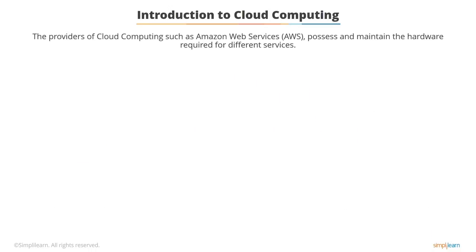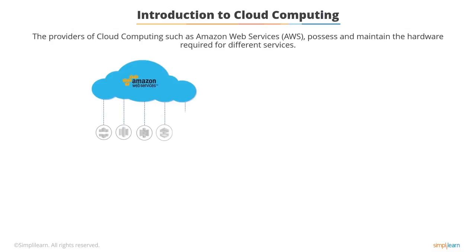The providers of cloud computing, such as Amazon Web Services or AWS, possess and maintain the hardware for different services on their own premises and enable you to manage your required hardware through a web interface. This saves you from making hardware investments or spending several months managing the hardware.